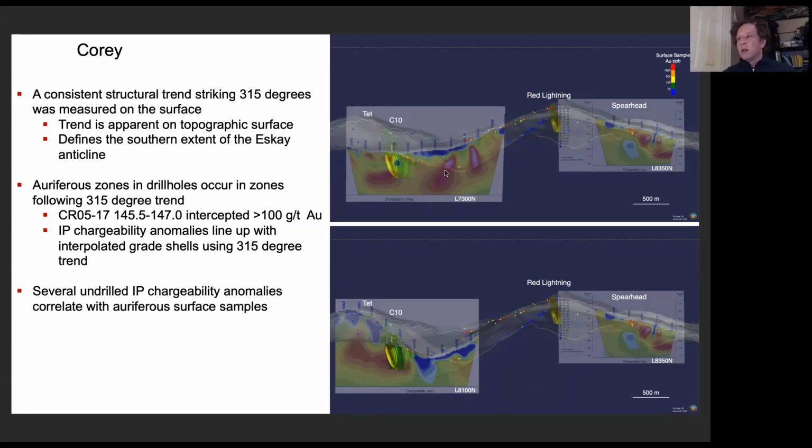However, what we see on the surface and with our IP surveys is a structural trend striking 315 degrees. It's very apparent on the surface, and it's defining the southern extent of the Eskay anticline. And we do get quite good gold grades here, not only on the surface, but with historic drill holes. Notable, this one, Sierra 0517, intercepted greater than 100 grams per ton gold over 1.5 meters. We don't know how much over because they didn't run a fire assay after the fact, but this is something that we'll be able to test with drilling this year.